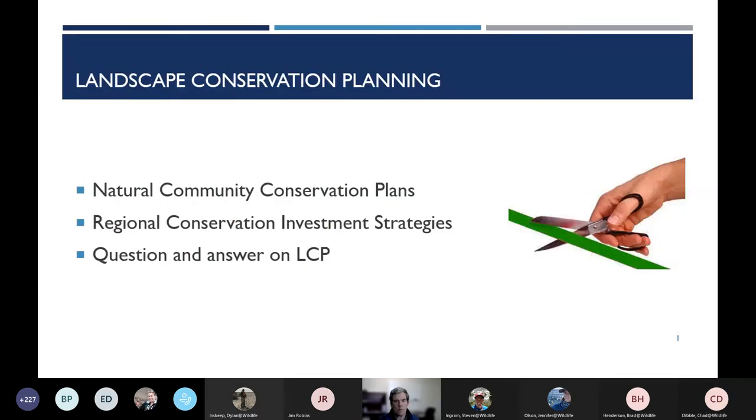So if there aren't any additional questions, we'll go ahead and change gears. Hopefully you all can see a new presentation there on the screen. We're going to talk about our natural community conservation plans, NCCPs, and regional conservation investment strategies, RCIS. We have a couple presentations to go through on this topic.